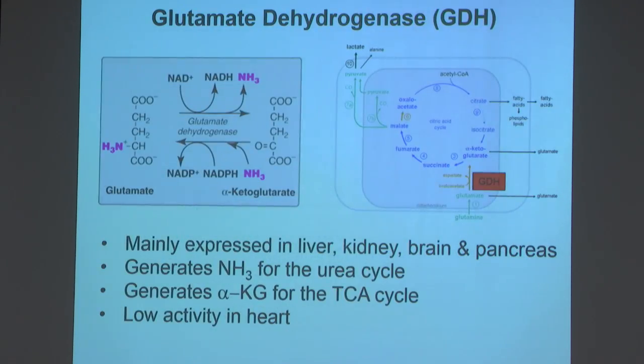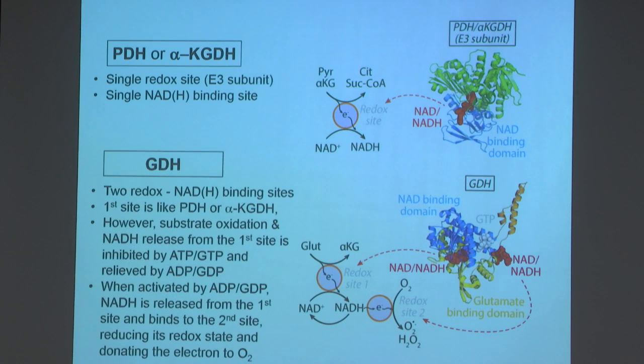So it turns out glutamate dehydrogenase is an enzyme in the matrix. It's also in the cytoplasm, but that has these properties. Normally this is mainly expressed in liver, kidney, brain, and pancreas. It generates ammonia for the urea cycle, but it also generates alpha-ketoglutarate for the TCA cycle, and as I mentioned, has a low activity in heart. But if you look at this enzyme, it has interesting features.